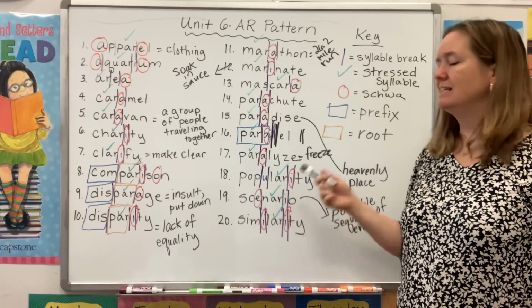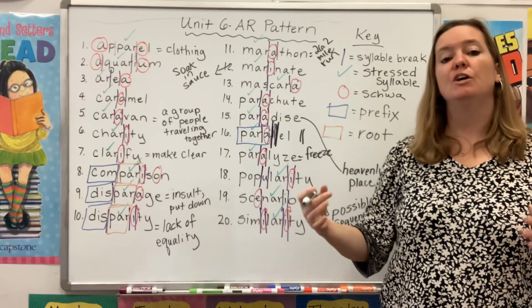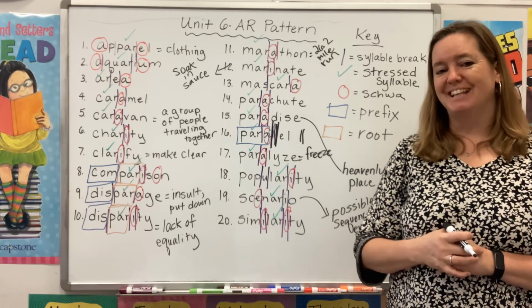And then the last one, similarities. When you're comparing things, when you're making a comparison, you're thinking about similarities and differences. What's the same? What's different?